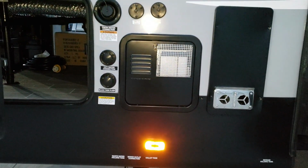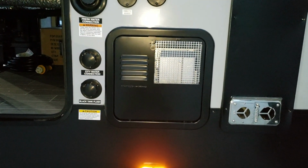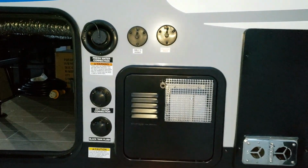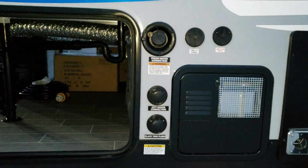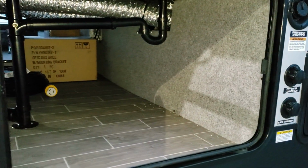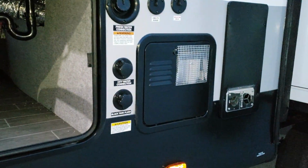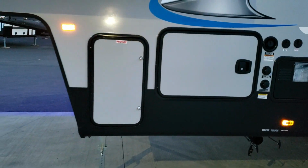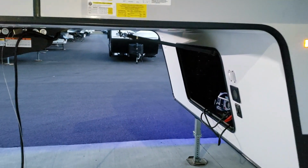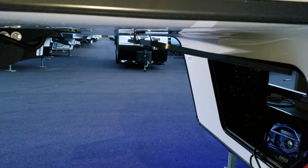6-gallon gas electric water heater. Black tank flush, city water hookup, cable satellites, and freshwater tank fill. All located right here. And the other side of your storage compartment area here. The other propane tank behind that door there. And on the stickers here, you'll find some basic information about the camper too.